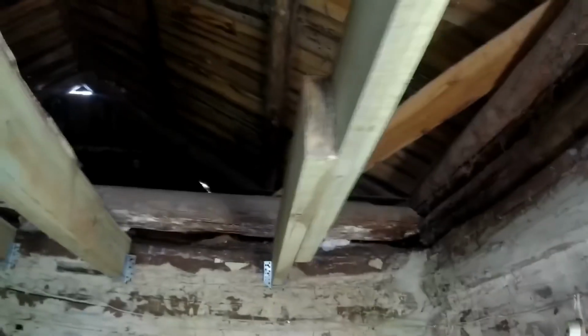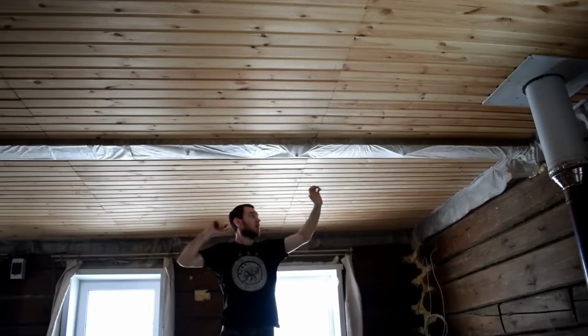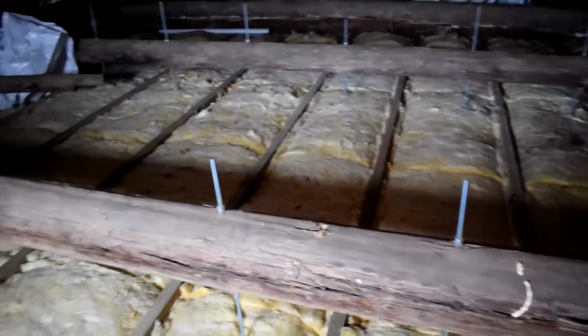Installing the joist would have required supports. In this house, there were 2 long, thick logs that rested on the log frame. I thought, why not hang the ceiling from these logs? I drilled a hole, put studs and joists into these logs, and secured them with lag screws. And that's how I simply made the ceiling structure. I installed paneling onto these joists, put in vapor barrier, added insulation, and our ceiling was ready.